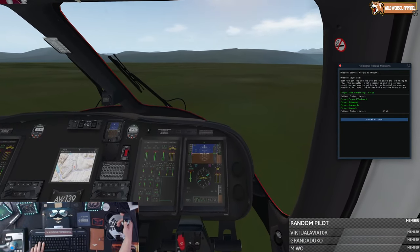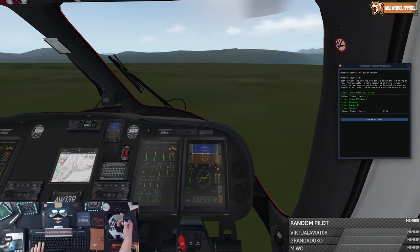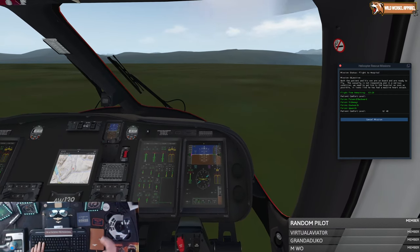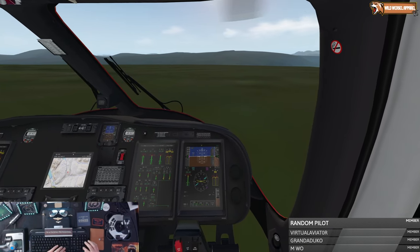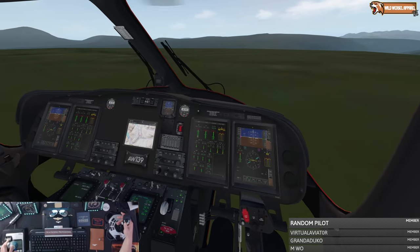Both the patient and his son are on board and are ready to fly. The casualty is not responding and in a serious condition. We need to get him to the hospital as soon as possible. It looks like he's had a massive heart attack. Roger, let's get moving.